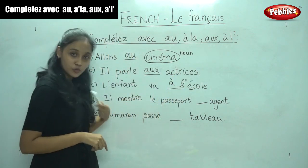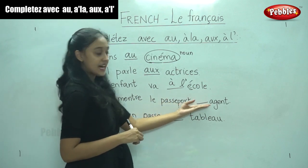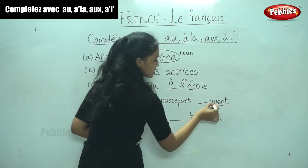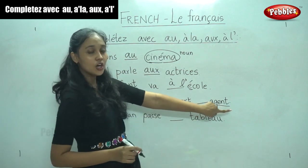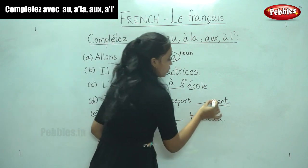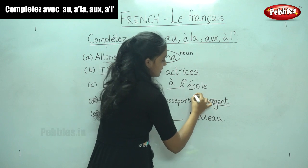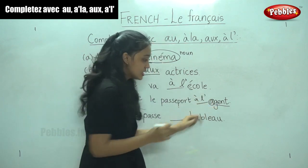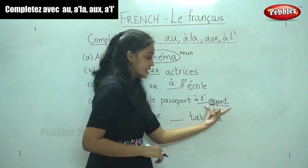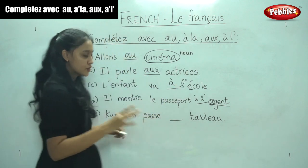So, have you understood this? Shall we move on to the next sentence? So, the fourth sentence. "Il montre le passeport dash agent." Now, what is the noun in this sentence? It is agent. Now, is this in the singular or in the plural form? Yes, it is in the singular form. Now, you may note that this also begins with the vowel. So, what would we write? Yes, we would write à l' because it begins with a vowel. So, have you understood? We have to just identify the noun, see in what form it is, and accordingly fill in one of these four words. It is very simple. You have to just keep practicing.